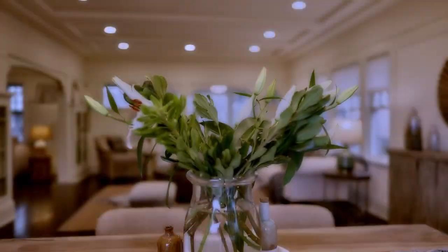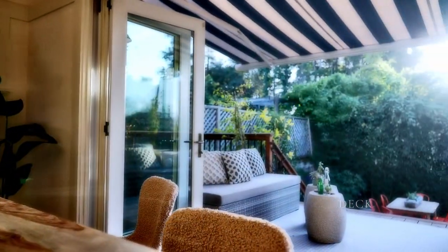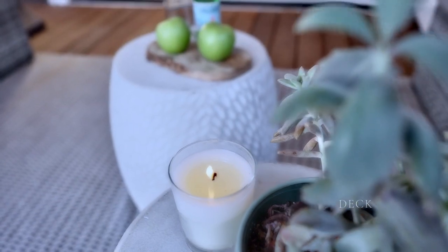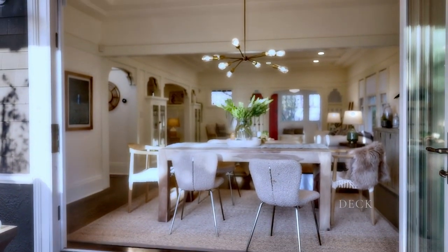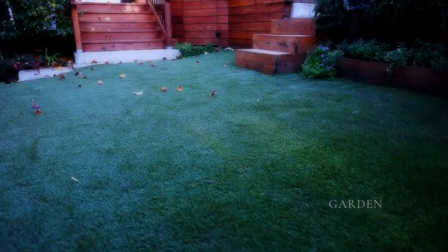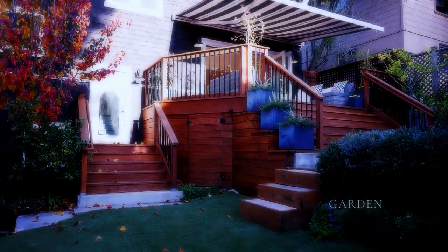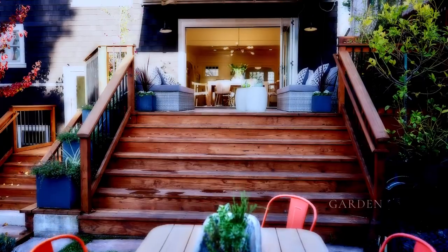But one of the most impressive upgrades to this home is the dining room's integration of the outside to the inside spaces. The enormous accordion door and its accompanying awning make the transition to the deck and the garden beyond truly seamless. And with the East Bay's 9 months of perfect weather, that's a feature you'll be eternally grateful for. The garden is charming, featuring an outside dining area and a terraced lower play space.